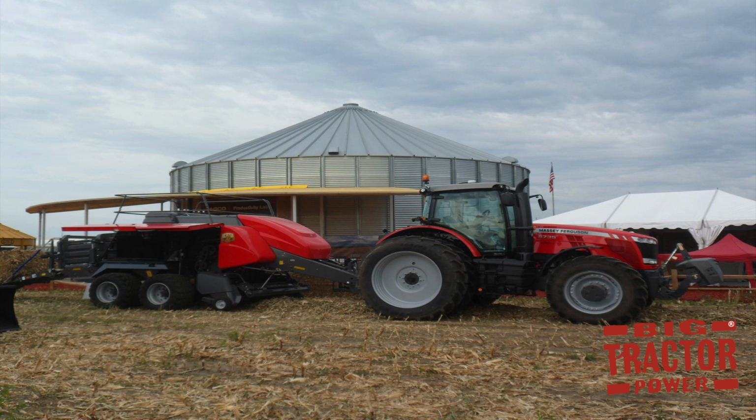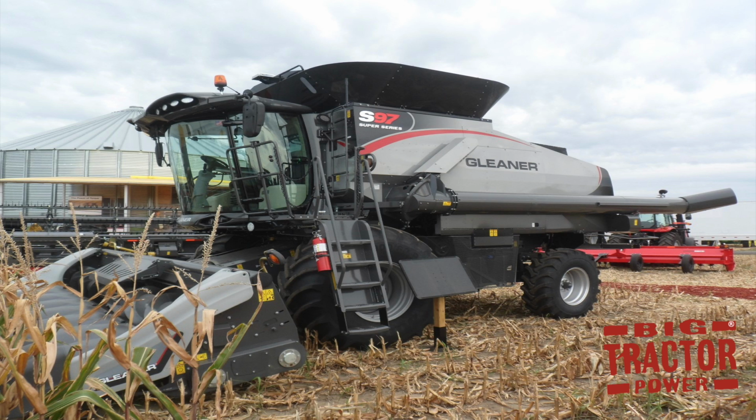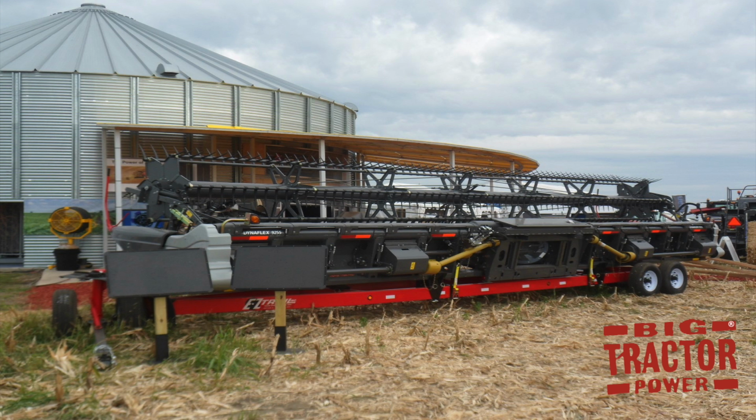There's also different harvesting exhibits. There's a big Massey Ferguson Heston square baler, a Massey Ferguson combine, and of course everybody's favorite Gleaner Series S9 models. And there's also even a new Dynaflex head on display in the AGCO exhibit.